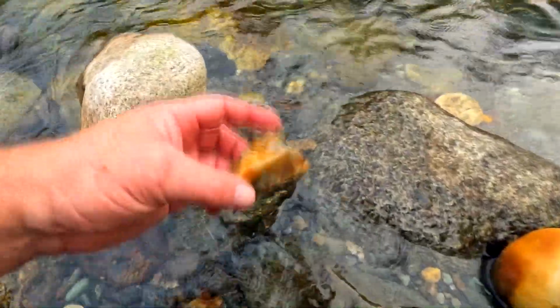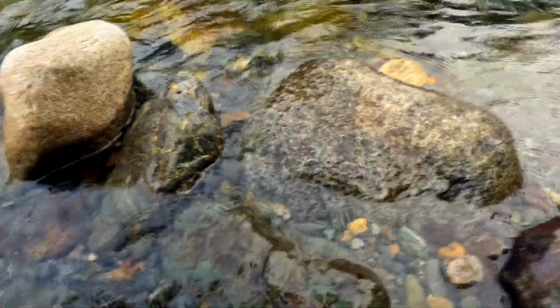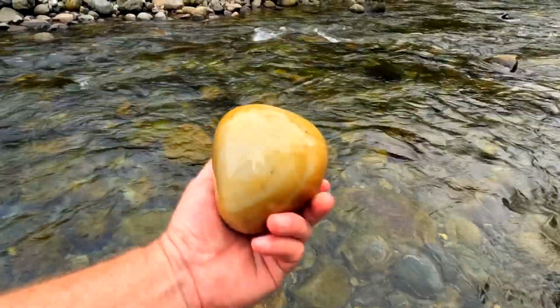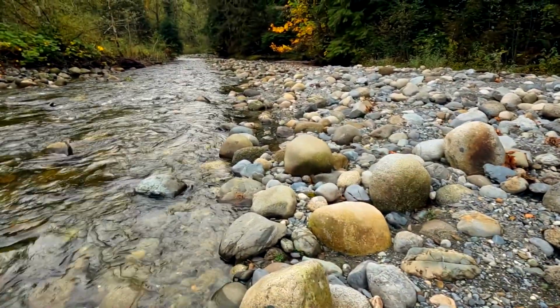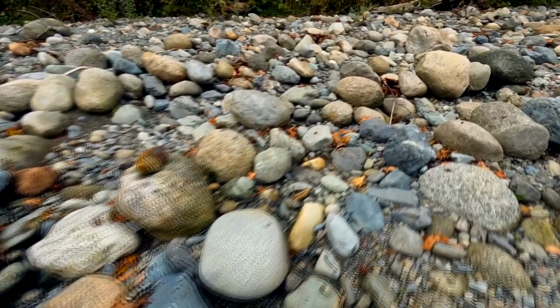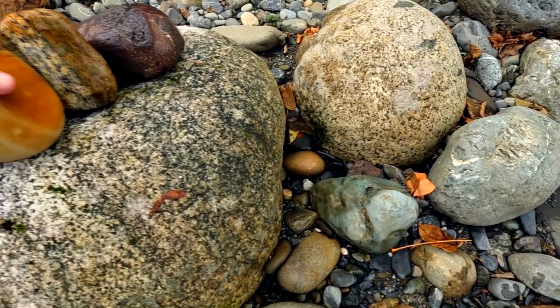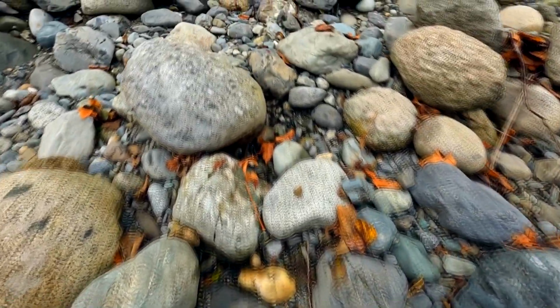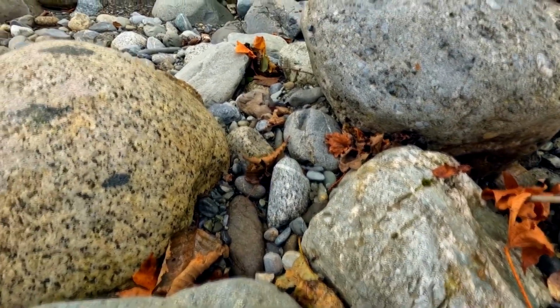What's this? Kind of cool. Yeah, this big agate here. I mean, I've pretty much been taking agates just because there's not a ton of them. So I'll probably take this one. And I might be able to get this one out. Get that sucker out.